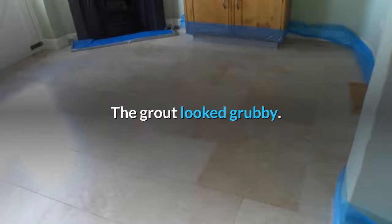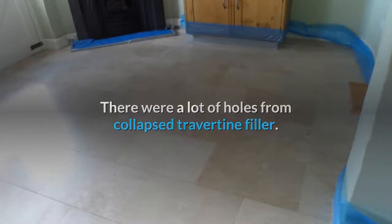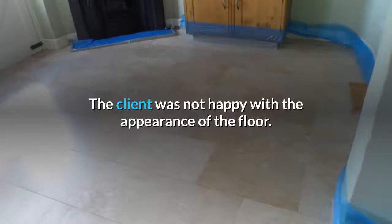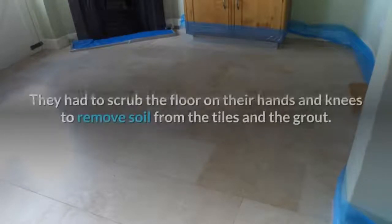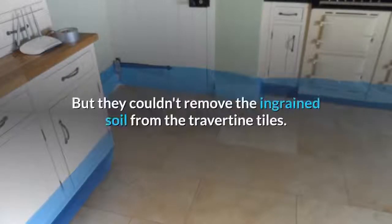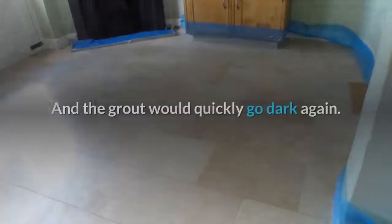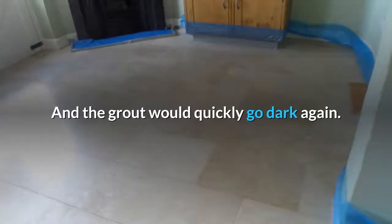The grout looked grubby. There were a lot of holes from collapsed travertine filler. The client wasn't happy with the appearance of the floor. They had to scrub the floor on their hands and knees to remove soil from the tiles and the grout. But they couldn't remove all the ingrained soil from the travertine tiles, and the grout would quickly go dark again.